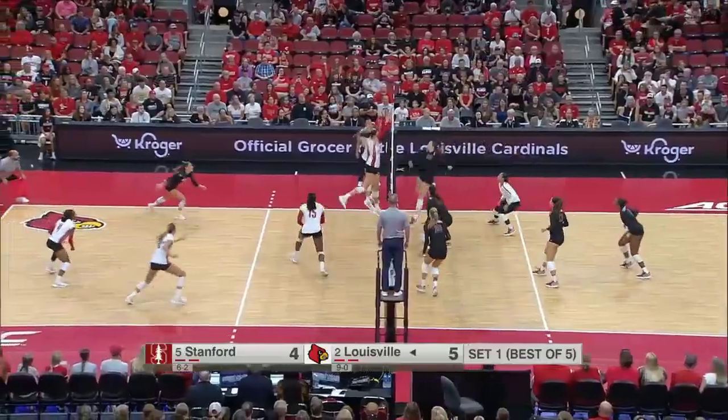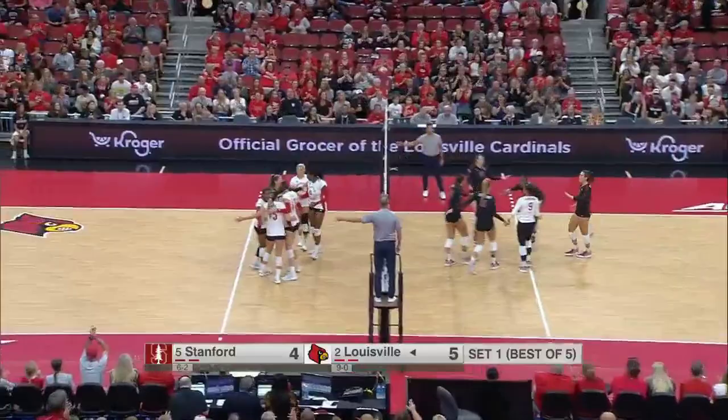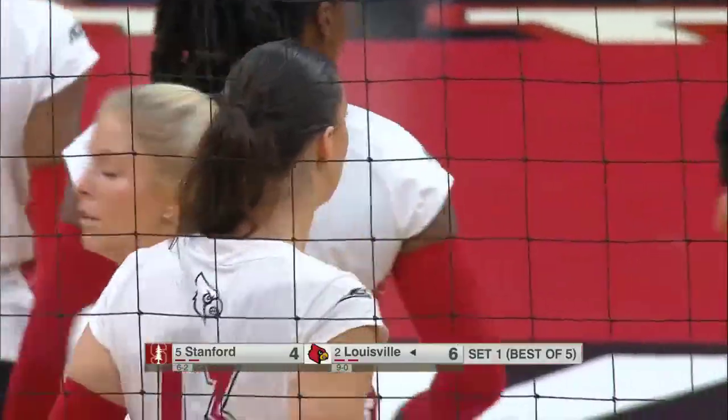Scott again working on Baird. Baird off the right side. Scott all over that. And Cressy in transition. Really good overhand defensive take by Elena Scott.